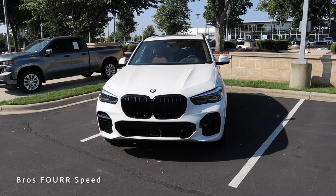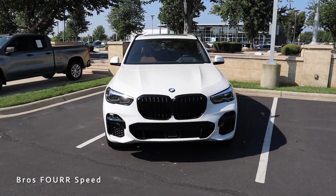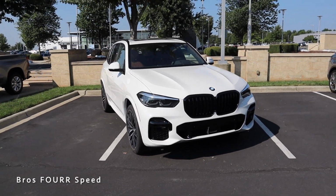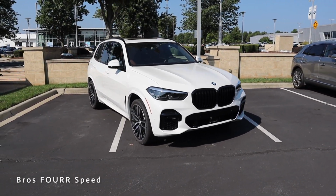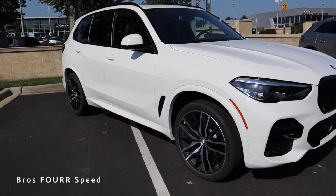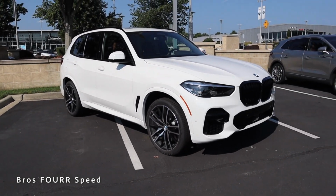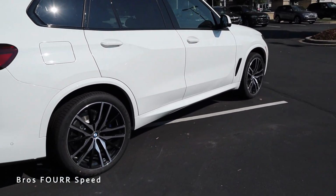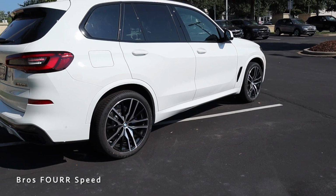It also has a fuel capacity of 21.9 gallons, so you can expect to see around 16 miles per gallon in the city and 22 out on the highway. It also has a wheelbase of 117.1 inches. Its overall length is 194.3. It has a width of 78.9, a height of 68.7, and its ground clearance measures in at 8.7 inches.